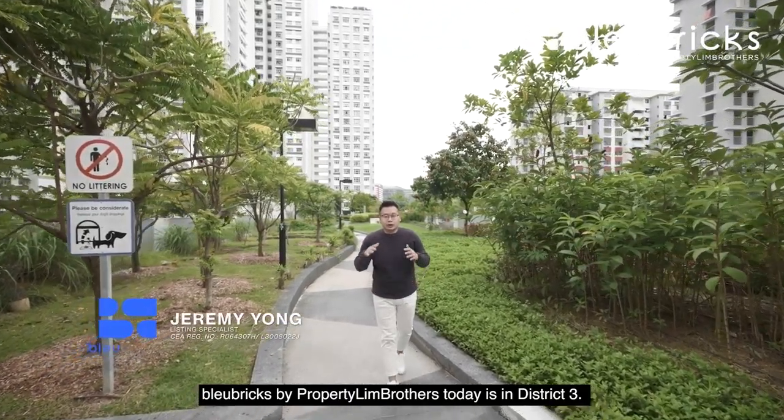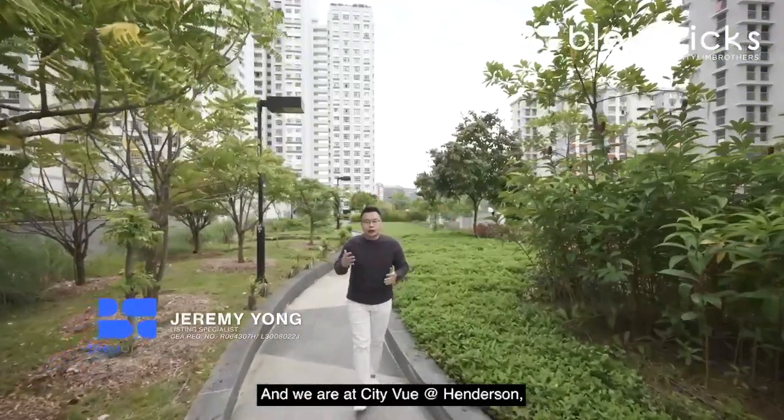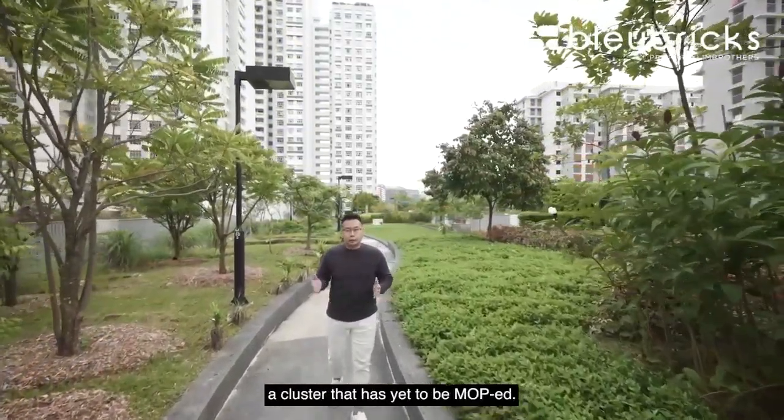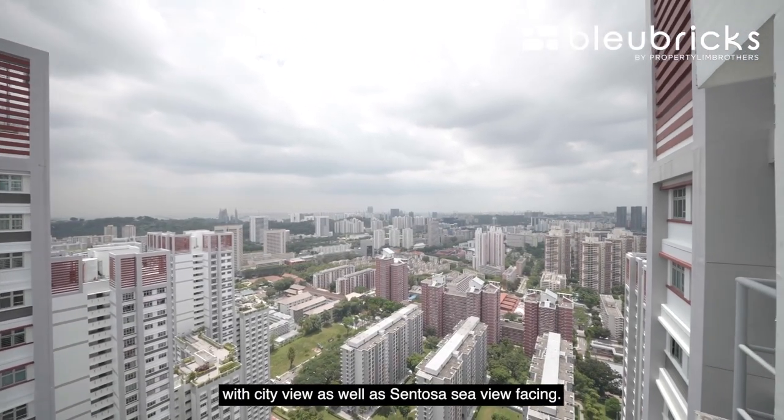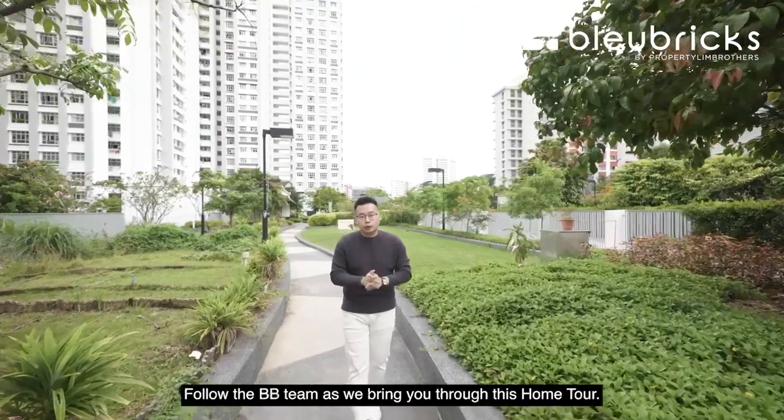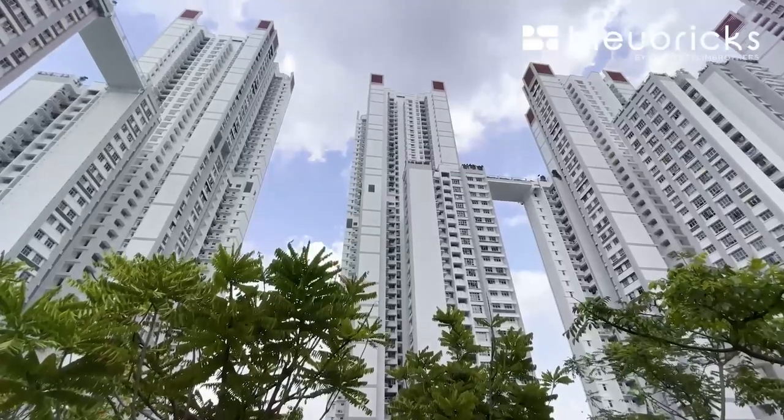Bluebricks by PropertyLimBrothers today is in District 3 and we are at City Vue at the Henderson, a cluster that has yet to be MOP'd. We're heading up to this 5-room, super high floor with City Vue as well as Sentosa Sea View facing. Follow the BB team as we bring you through this home tour. Come, let's go.